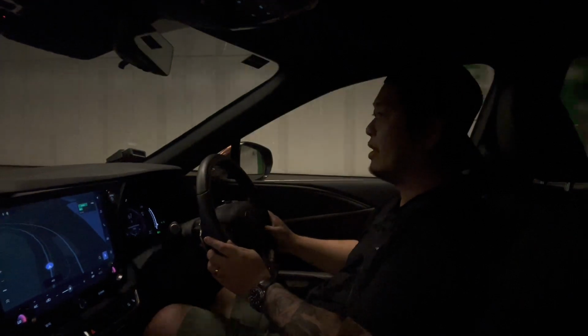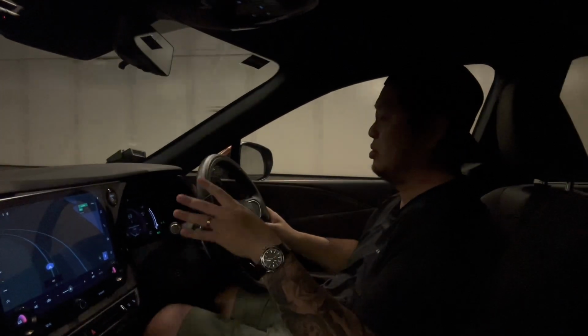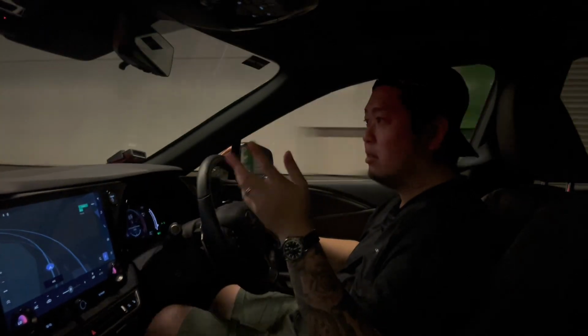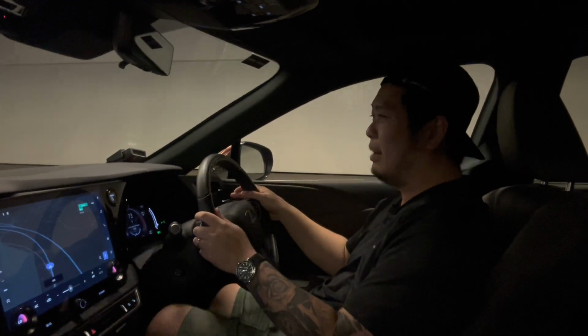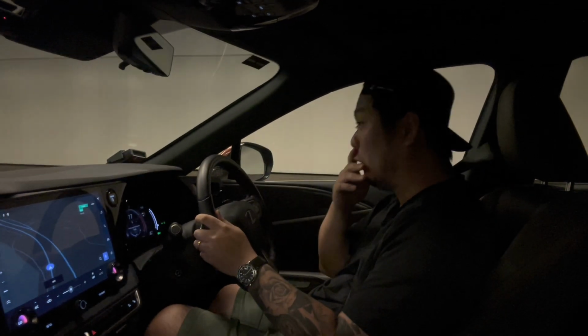I can't remember the price of the Lexus RX350 offhand, and honestly there's no point remembering the price, because with the current COE trend, prices are going to change every 2 weeks, and they have been changing every 2 weeks. So by the time you watch this video, whatever I've said in terms of price is probably not going to be relevant anymore.